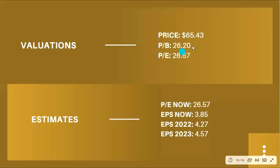So we said our sector PE was 13, so we're going to replace that here. So 13, multiply that by our current earnings per share, and we have $50.05. Our current is here. So if we were looking at paying a better price to earnings, we might set our entry point here at around $50.